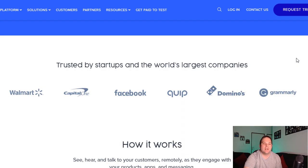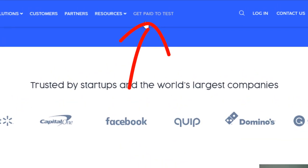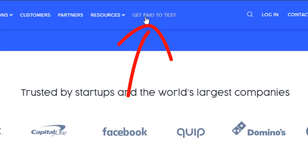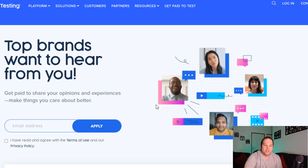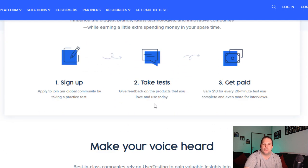So in order for you to now become a tester on this website, you'll go to the top here where it says get paid to test, select that. The next page is where it'll provide a bit more information and you're able to register to become a tester. So you'll provide your email address here and click apply. But if you scroll further down, it just gives you a summary or overview of what they offer.